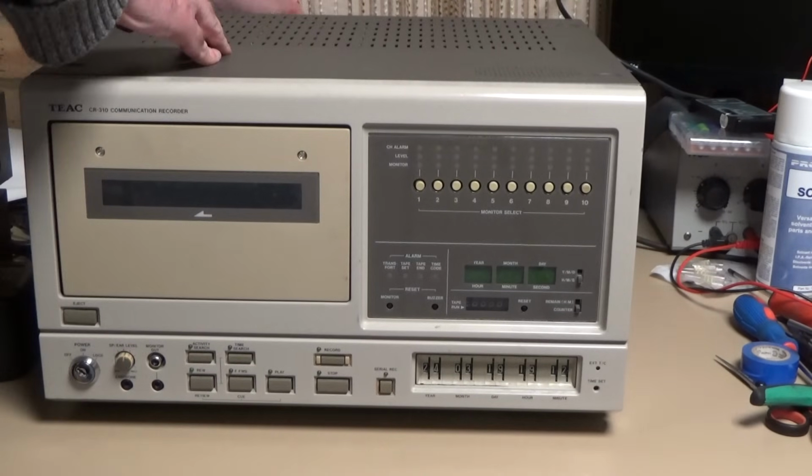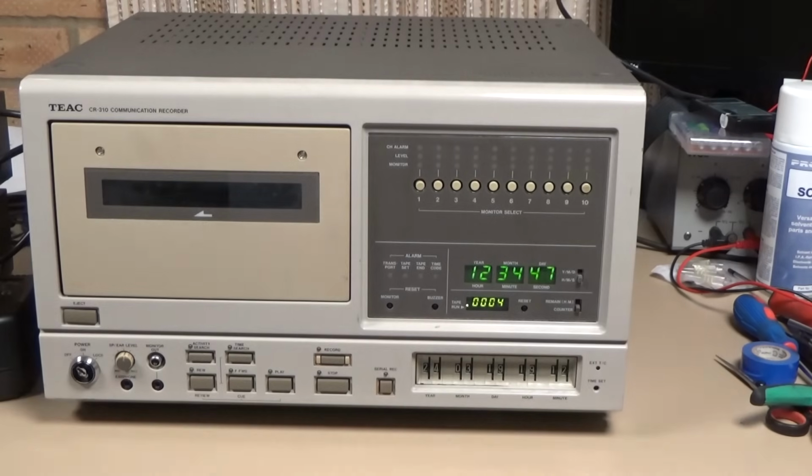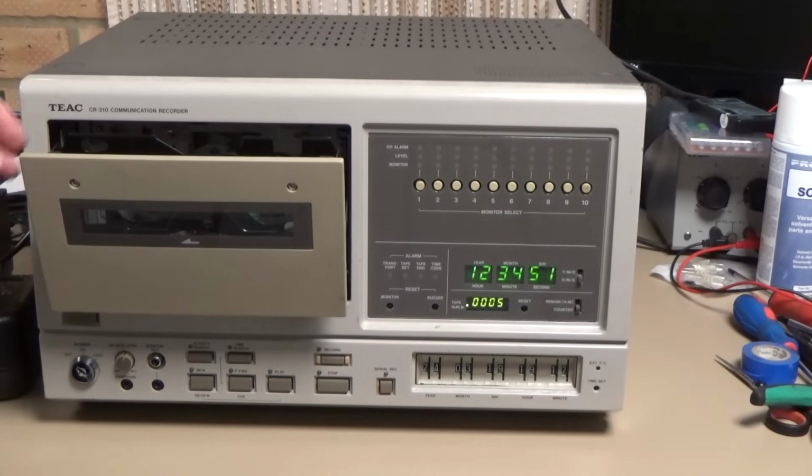Let's power up the transformer, turn off the heater so we can hear what's going on, and plug in. Here we go, moment of truth. Yes, we have a clock display. Can we eject? Yes, eject works, and I can now see the heads.